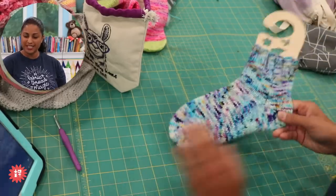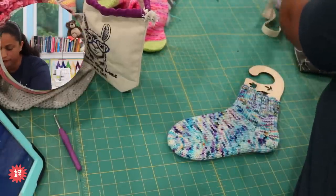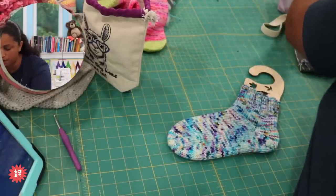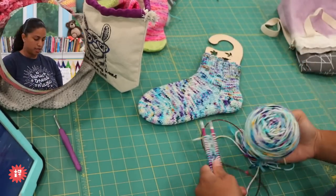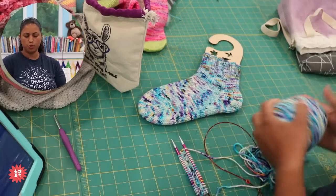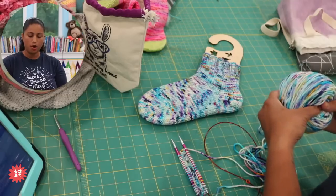So this yarn, isn't it cute? I got this yarn, I want to say a couple years ago, from my friend Alex Creates. That's his username on Instagram. And look how pretty. It's just 100% superwash wool, which works, but I don't think it's super ideal for hard wearing socks.